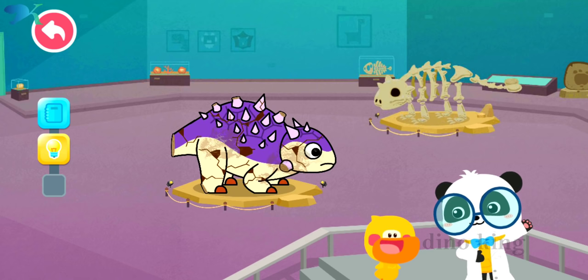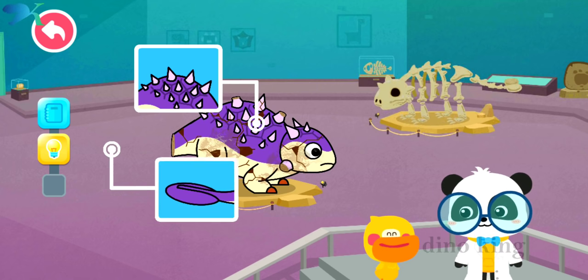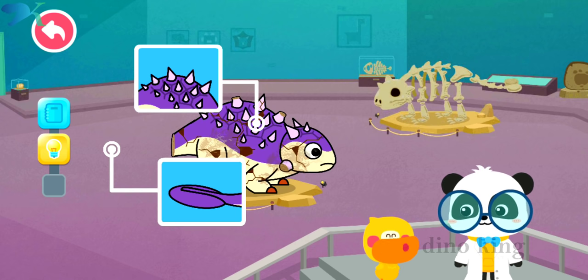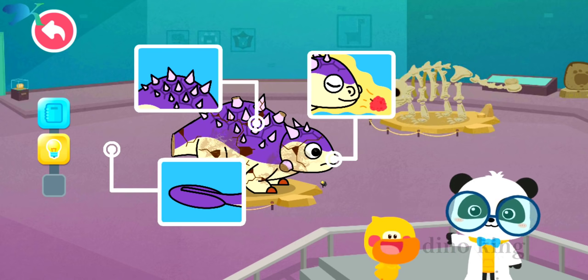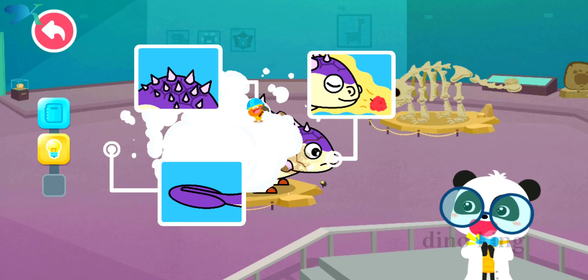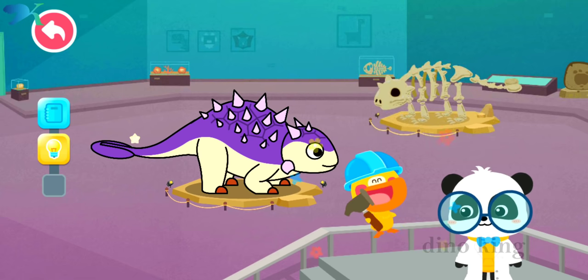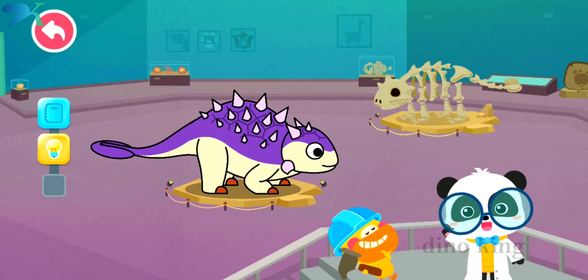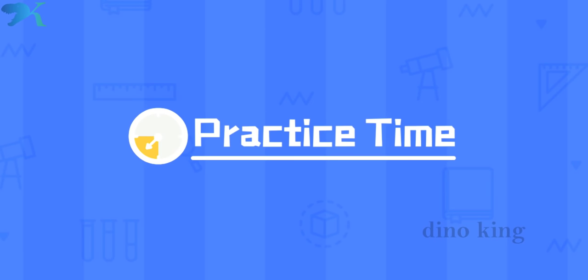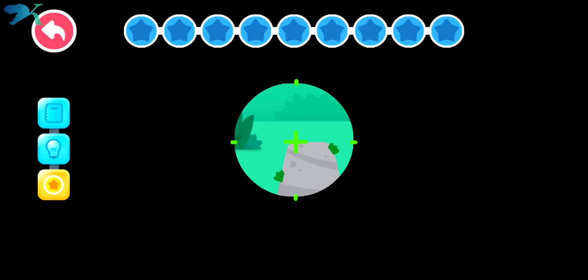Quacky, what have you learned in this section? Euoplocephalus has a thick armor on its back. It has a bony club on its tail and a strong sense of smell. You're right. Let's go on. Let's fix the dinosaur model. Kids, have you got it? Practice time! Let's check out where Euoplocephalus is hiding.